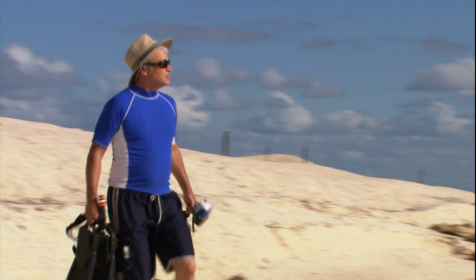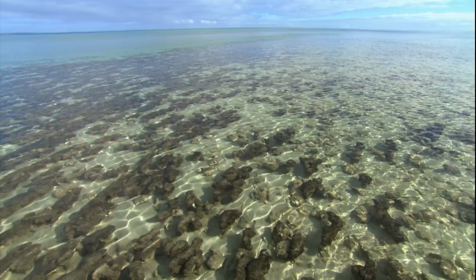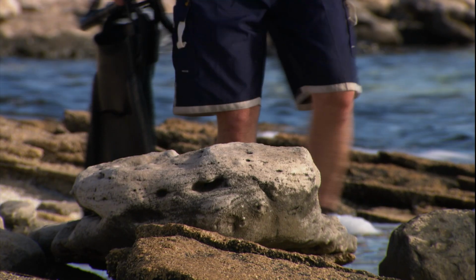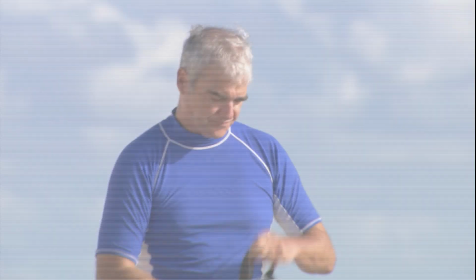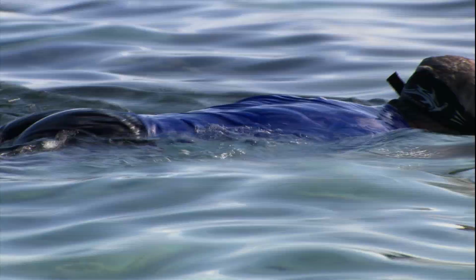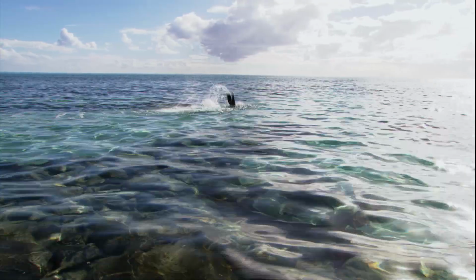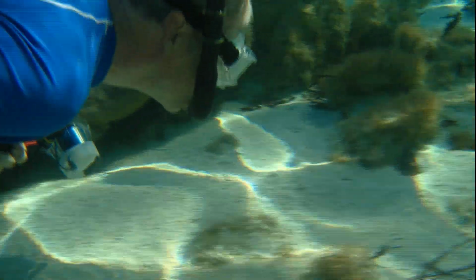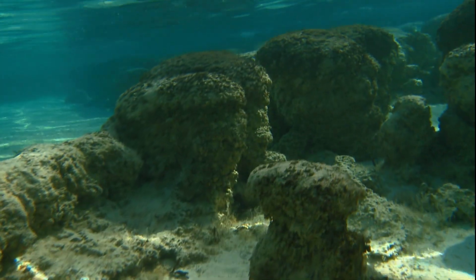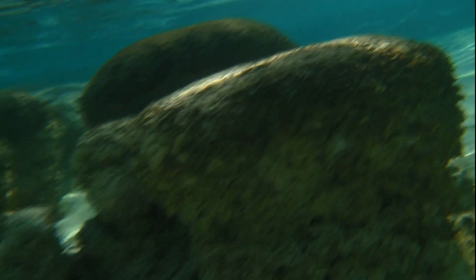Peter Ward, a paleontologist with the University of Washington, has traveled here to Shark Bay in Western Australia to see what that early life in the ocean might have looked like. I really think this is a view of what the world looked like, all the world's oceans, from 3.5 billion years ago to 500 million years ago.